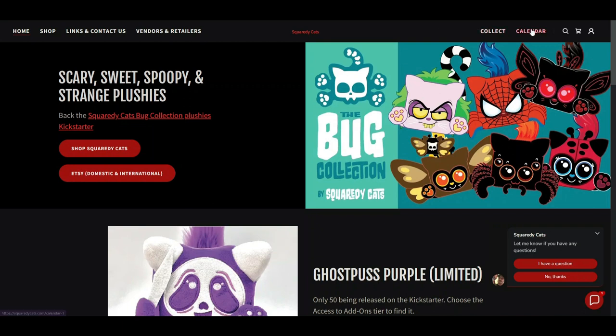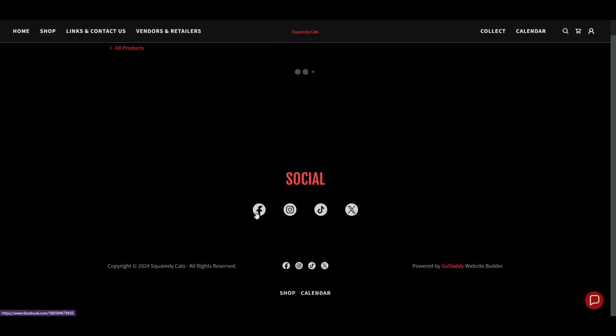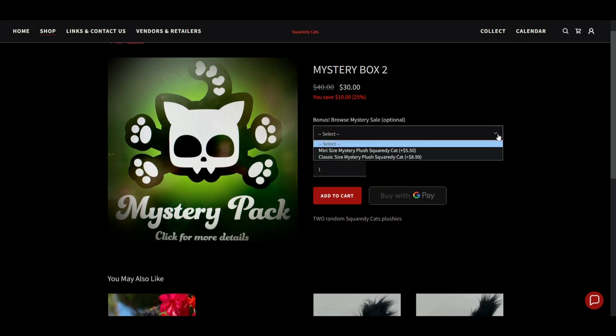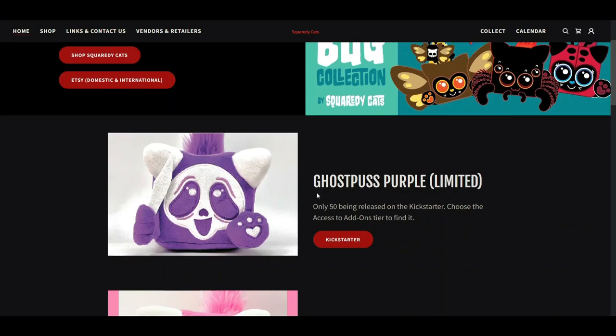Now, they do have these mystery boxes. So I ordered one of these mystery boxes. And the one thing about them, when you do order them, for example, like this one, it's $30. You'll get two random Squaredy Cats plushies, but they have add-ons. You can add on a mini. You can add on another classic size. I believe I added on a mini, just so I can get a few of them, because I know the minis are pretty small, but I thought they were really cute. So they have so many.